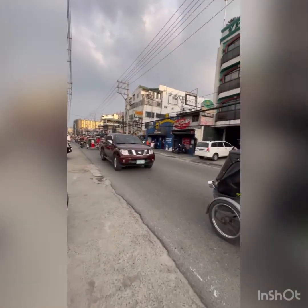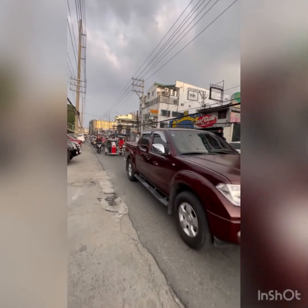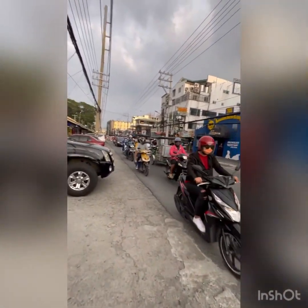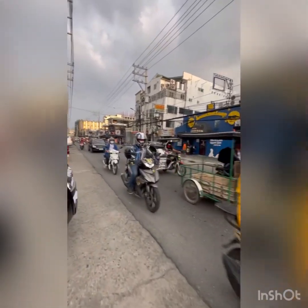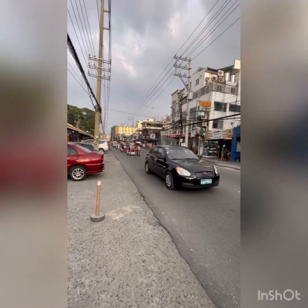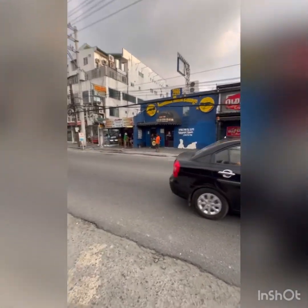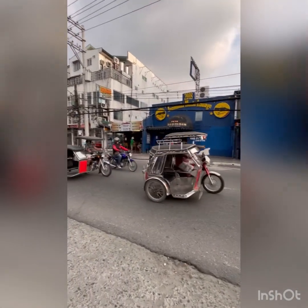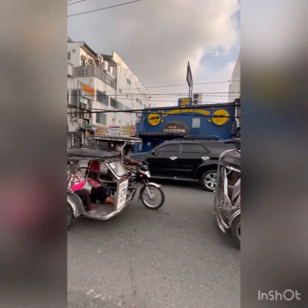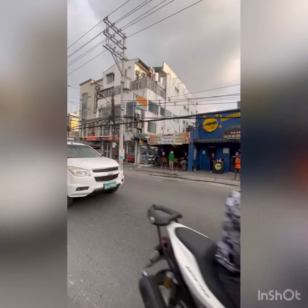See? Quite busy. This is about the only bar right here on this block that's open.